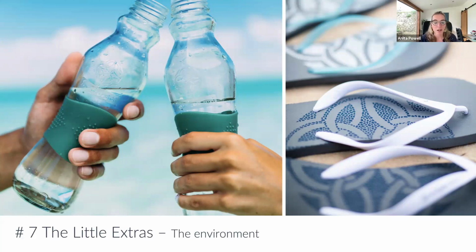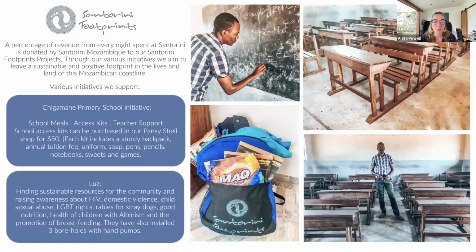We use glass bottles. We have our Santorini Footprints initiative, where a percentage of the revenue for every night spent goes back to the Footprints projects. That includes our affiliation with our primary school. Guests can purchase a teacher support kit, which will really help the teachers with their primary school. There's also a feeding program that we went to see last year, which was really lovely. If guests want to go out and see the primary school and see where the money is going, they're welcome to as well.